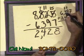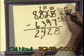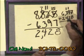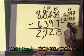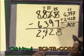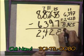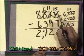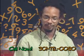Now I have 100 plus 300. Equals 400. And 400 plus 400? 800. Don't forget the comma. 6,000 plus 2,000? Equals 8,000. So this looks like this. Ding, ding, ding, ding, ding. It's right. Is that helpful?